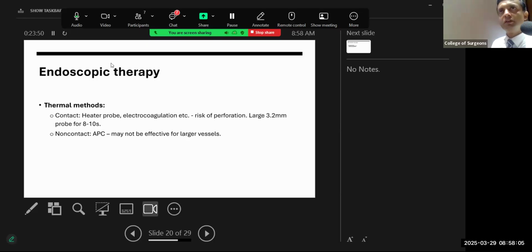The non-contact method that will be available is APC, argon plasma coagulation. But the problem is, as you know, we usually use it for telangiectasia and gastric vascular ectasia, things like that. It's not that effective for larger vessels. Sometimes, for example, for a 2A ulcer with an exposed vessel, if you use argon plasma coagulation on that vessel, it will start bleeding, right? So always be careful with large vessels when you use APC, because it will just drill a hole in the vessel and it will start bleeding.